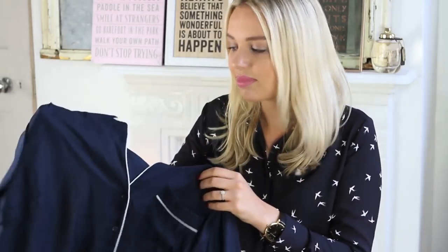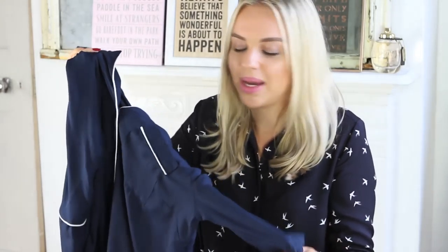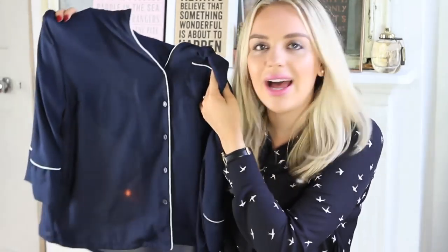I know some people really don't get it, but I love it. And I saw this again, it's in a bigger size because they didn't have my size, but I think it's meant to be oversized, so you can definitely get away with it. I am all about the navy, you can probably tell by this dress that I'm wearing, and have really been gravitating towards navy recently, so I love this so much. I know I'm going to get so much use out of this.